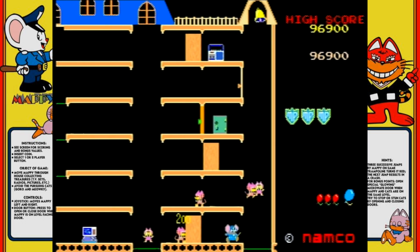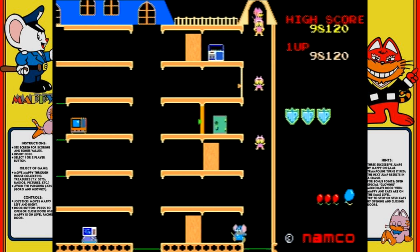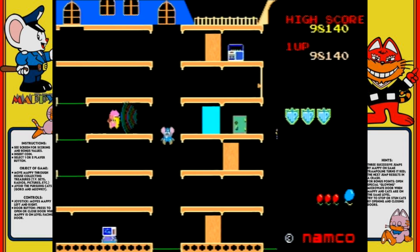If Mappy touches the bell, it drops straight down and stuns any cats it lands on, awarding you small bonuses. Try to lure as many cats as possible before dropping the bell. Stunned cats resume movement after a few seconds.